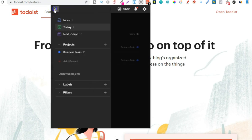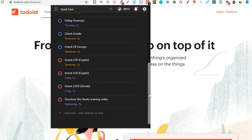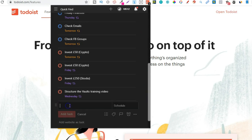And then if we go to business tasks, we can actually put in here the tasks that we are going to do. So every day the stuff that I do doesn't really change that much, and it's just a lot of the same things over and over again. See, success is just daily disciplines practiced every single day. Now when you're on this bit, if you come right down to here, you can then add a task here, put it here, click schedule for the day, and then you're done.